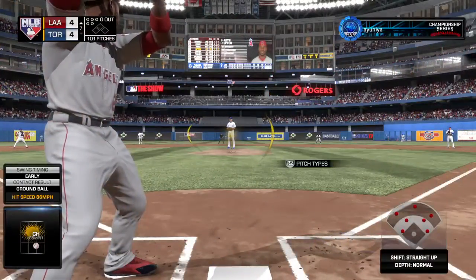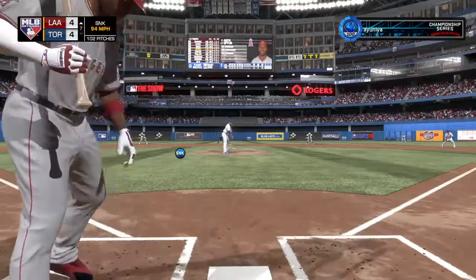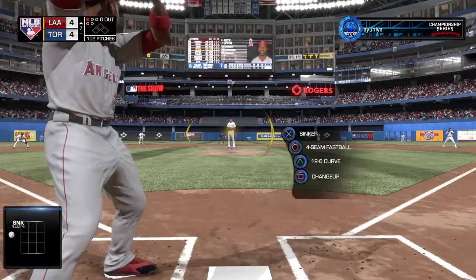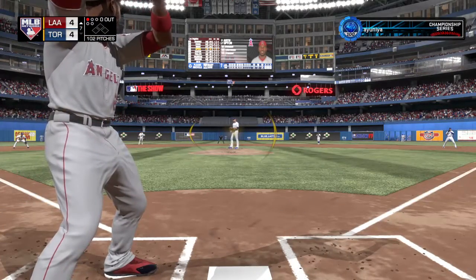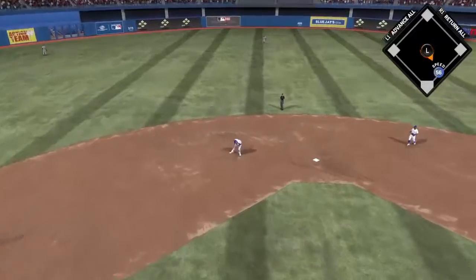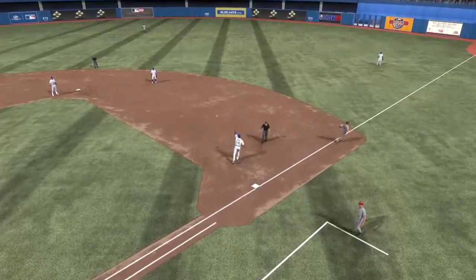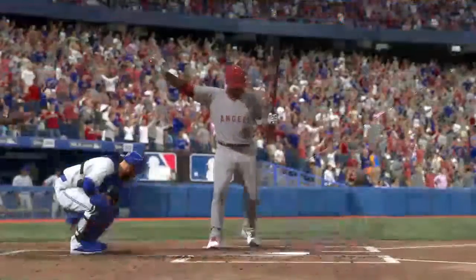Digging in once again, Justin Upton. He'll start things out here in a tie ball game. Justin Upton. And that one's in on the hands to start the inning. It's ball 1. Now here's the pitch. Hit back up the middle. On to first, and a big out to start the 7th. 1 gone. Now batting.